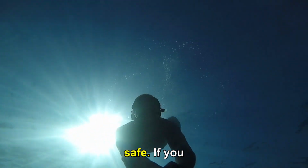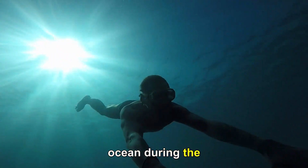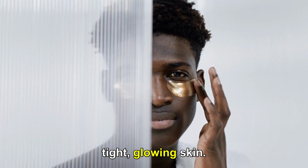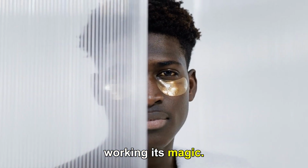If you look at people who do regular cold plunges or swim in the ocean during the winter, they always have this incredibly vibrant, tight, glowing skin. That is the vascular flush from the cold water working its magic.